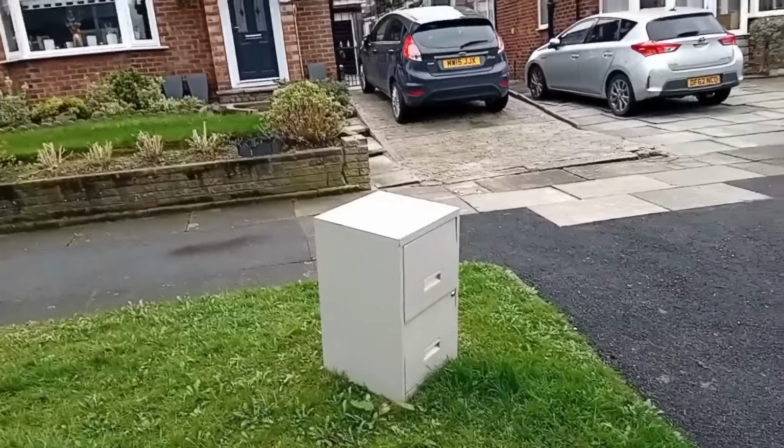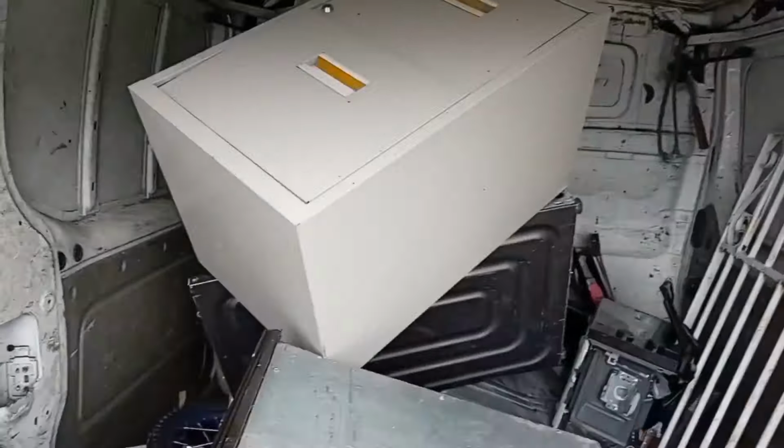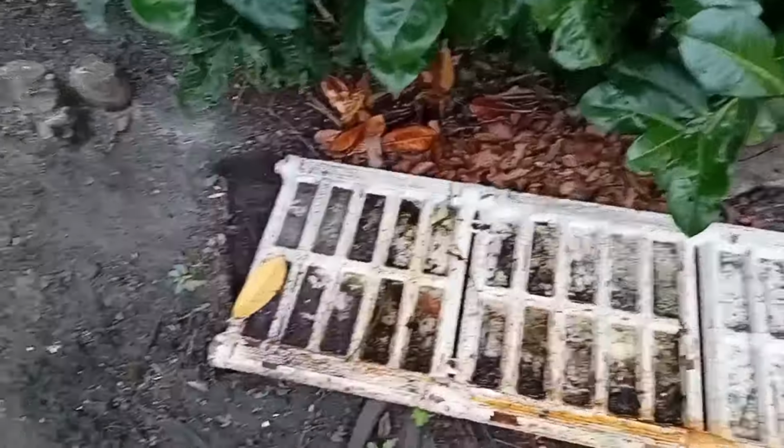Right guys, we've got a filing cabinet. Right guys, I also got this maiden and I picked up that gate as well, as well as that filing cabinet. Right guys, I've just got this radiator. But damn, is it heavy. It's very heavy.